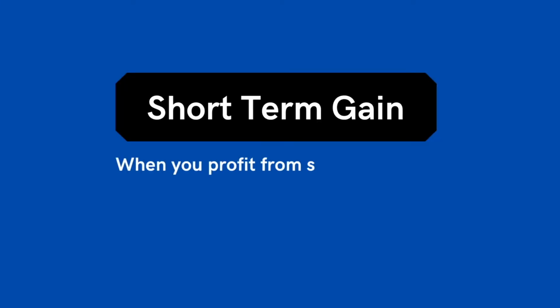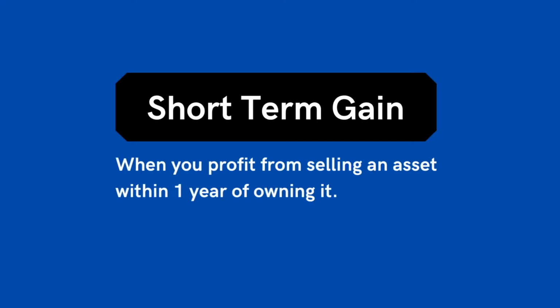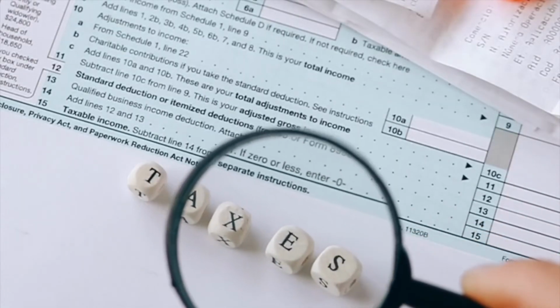You realize a short-term capital gain when you profit from selling an asset within 1 year of owning it. You really shouldn't sell in this window if you can avoid it. But if you're forced to sell, be aware that doing so sucks when the tax man comes knocking. That's because the gain gets counted as regular income and taxed at your standard income rate. Or worse, bumps you into a higher tax bracket, making you pay even more.